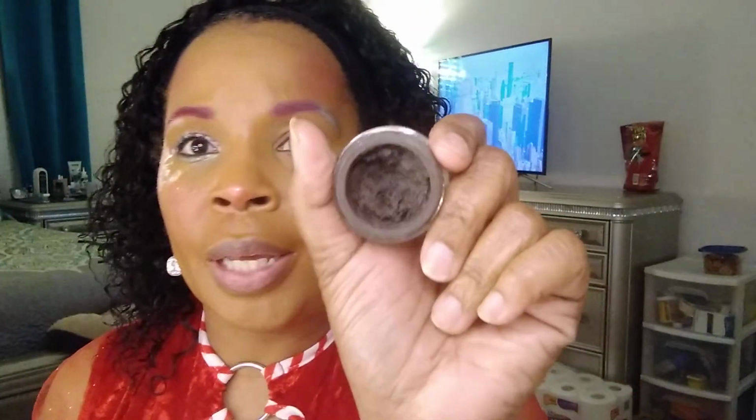I used my Anastasia Beverly Hills Dipbrow Pomade. I'm using this as a backup. I don't like this at all, but you would not believe I have not ordered the pencils yet. My eyebrow pencil is done, so I've been using that.